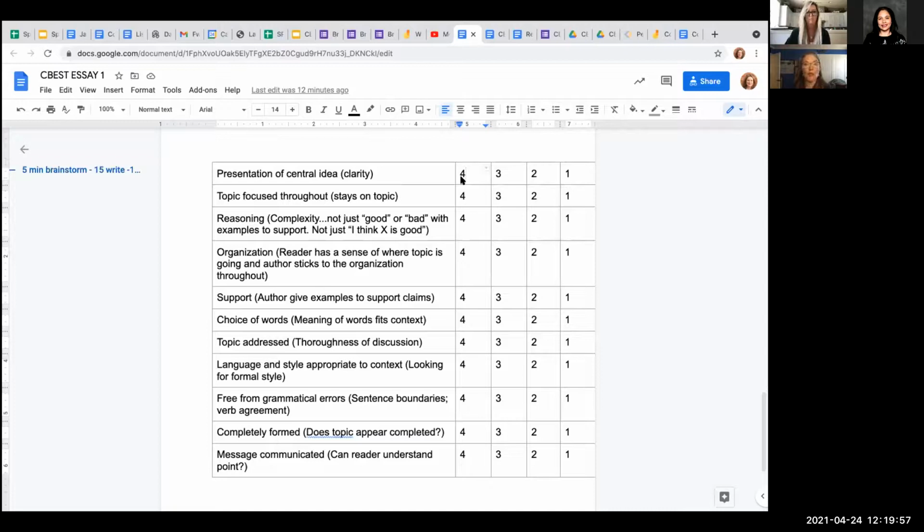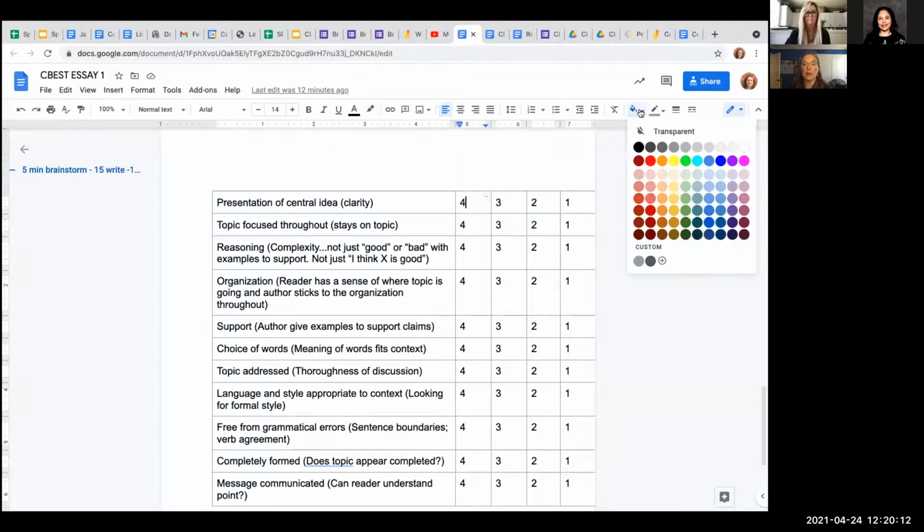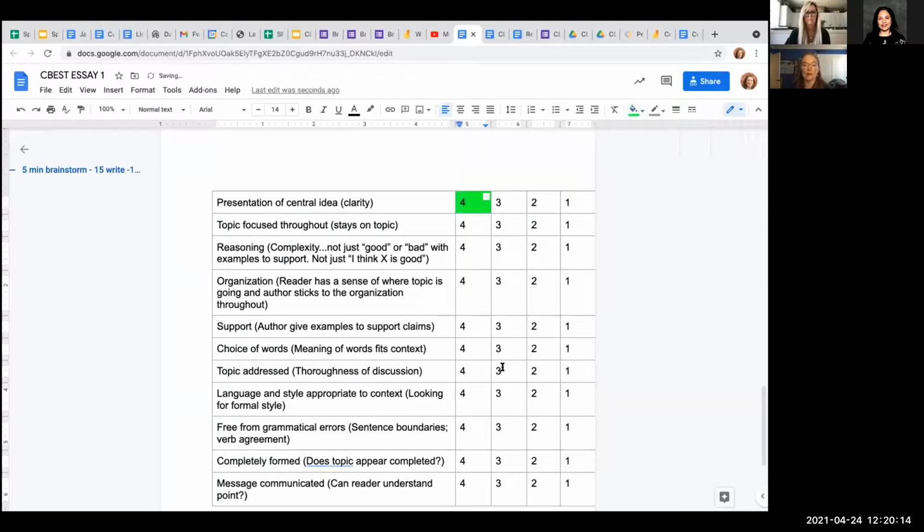Okay. The way you do it is this: when you're outside of the chart, you notice you don't see a paint bucket, but when you click in the chart, you get this paint bucket, okay? And if I want to give this person a 4, I hit the paint bucket and I can make it green or whatever color I want, okay?